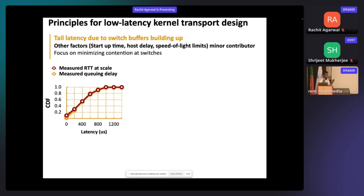We know two mechanisms that already exist in the kernel, right? By the way, once we have taken care of this, we can come back and think about, okay, shall we do connectionless, connection, do host delays matter, speed of light limits, how do we do that? We can all come back to that. But one very simple mechanism, which most people don't even evaluate, is that TCP actually allows you, the kernel allows you to set priorities. Right? Just use those priorities.